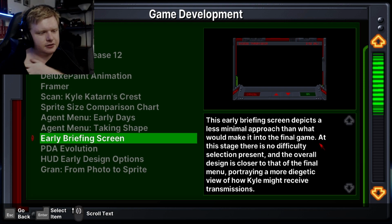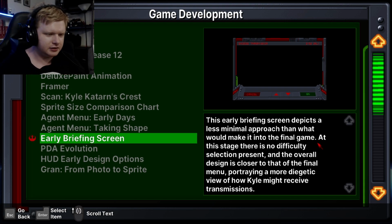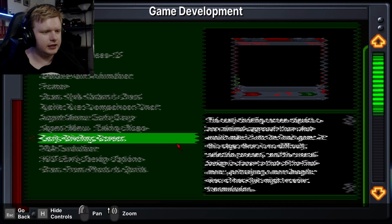Early briefing screen depicts a less minimal approach than what would make it into the final game. At this stage there's no difficulty selection present, and the overall design is closer to that of the final menu, portraying a more diegetic view of how a car might receive his transmissions.